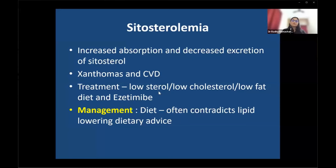So treatment is usually a low sterol, low cholesterol and low-fat diet, and ezetimibe, which reduces the absorption of plant sterols. And management includes a very specific low-sterol diet, which often contradicts the Mediterranean diet and the heart-healthy dietary advice that is given for normal cardiovascular risk disease.